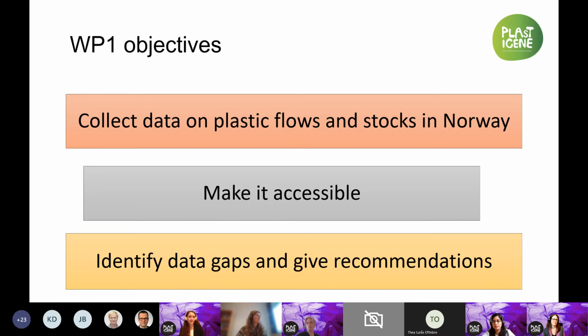And of course, there will be some data gaps, as we can already imagine. There will be different data quality, different sources. So we will also have to identify these data gaps. And we also wish to give recommendations on how this can be made better, how it can be more transparent, and how the registration of data can be made smoother in order to have good data in the future.